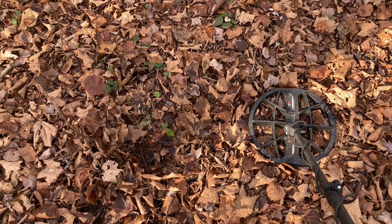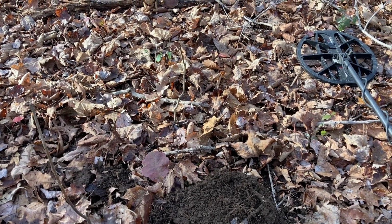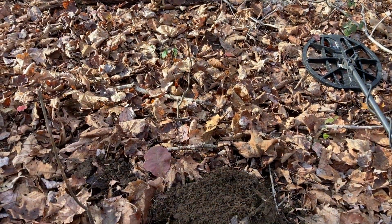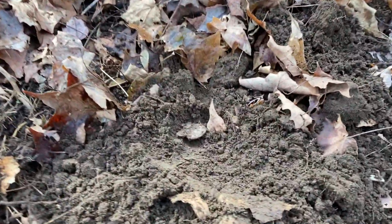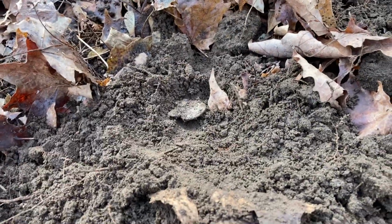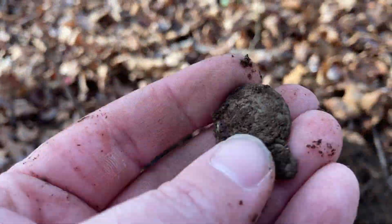Let's see what it is. Okay, I'm kind of excited about this one because I don't know exactly what it is yet. I poked at it and that's about it. It's about 8 or 9 inches down, so it's deeper than a lot of the other targets. And I don't think it's a button. Could be wrong. We shall see.